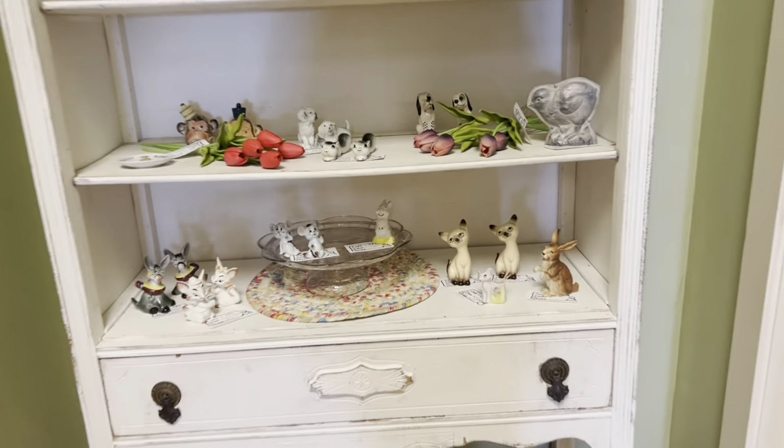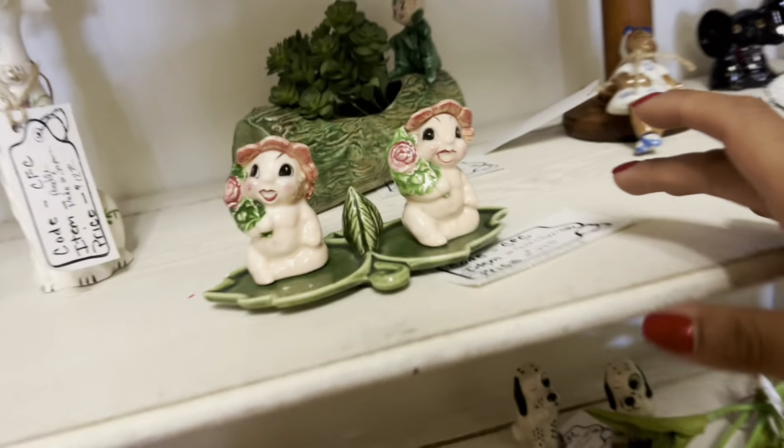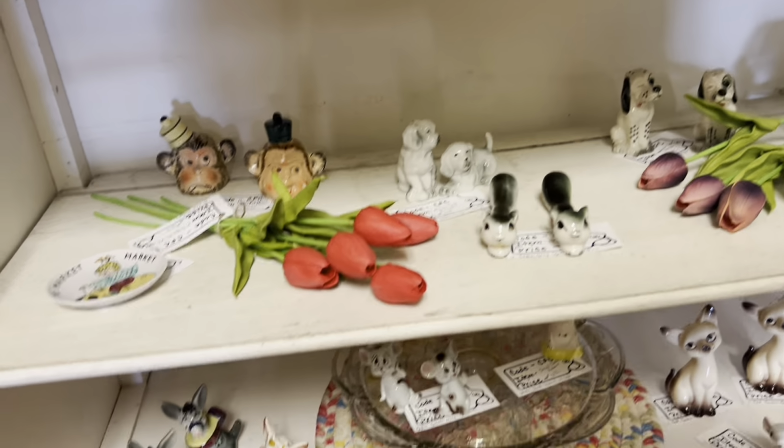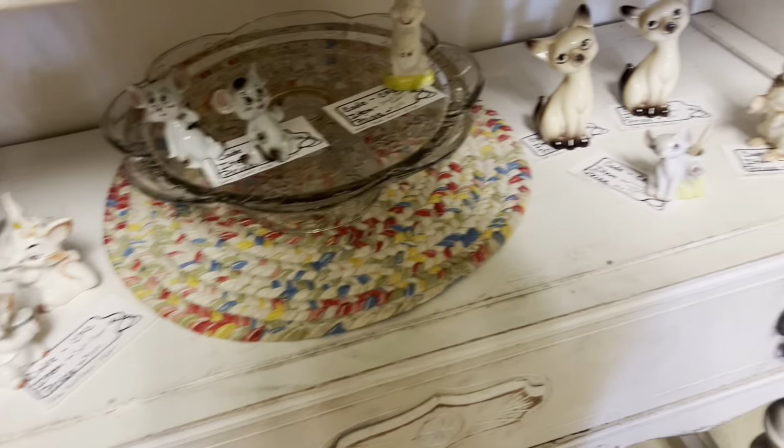Hold on. Well, I picked out a few of the bisque figurines. Oh my gosh, look at these. $24. Yeah, I will say a lot of the other vendors here are pretty close to retail.